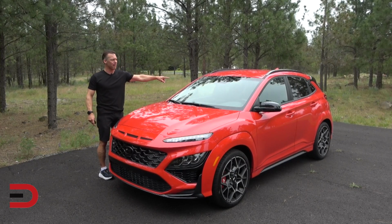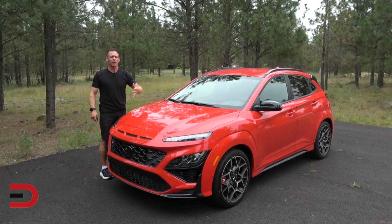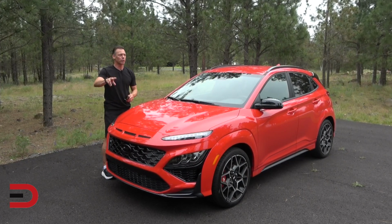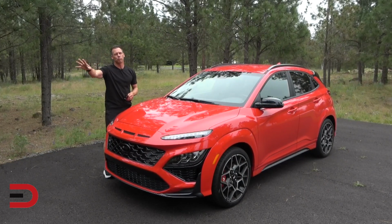I've got car seats in the back. This is not practical for someone like me. It may not be practical for someone like you. If you're a 2-person family, most likely yes.